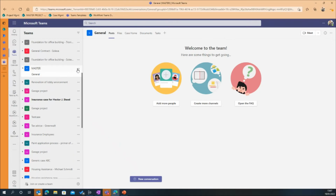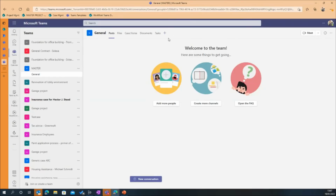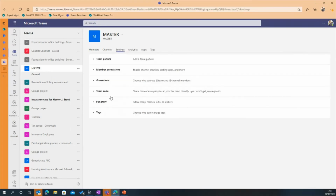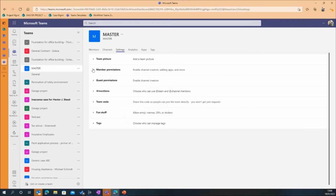So I can also come in here in the template, add a new tab, and maybe that's to point to a SharePoint page or to an Excel document or something like that. And I can also come in here and do settings, and I can do manage teams, and I could actually come in here and do settings and actually change the permissions on this team. So that's our templating side of it.